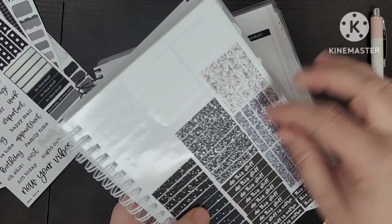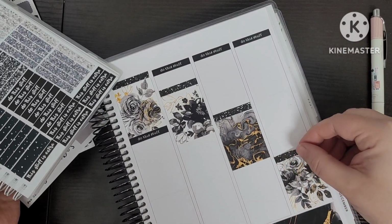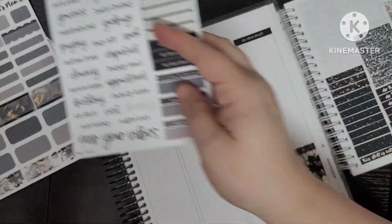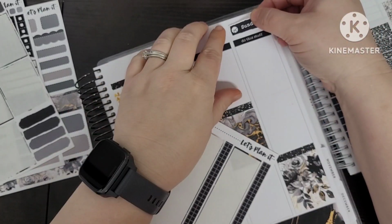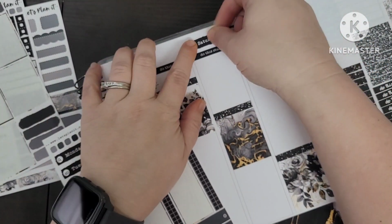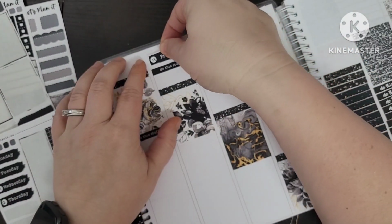I haven't really been in a super duper foily mood recently. I guess maybe the overabundance of it in our planner community. I just want to go back to basics with no foil. But then I say that in my next week in my planner, which already is planned, shocking, I know, is really foily. So it's just getting from point A to point B.